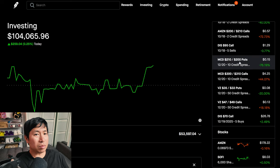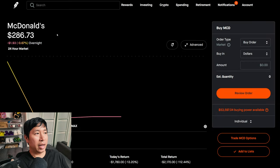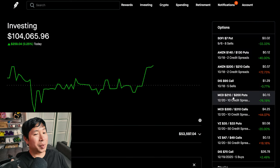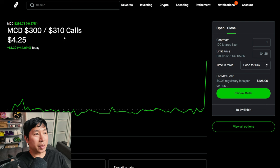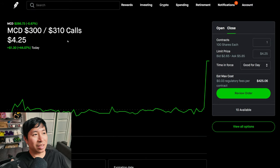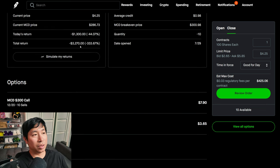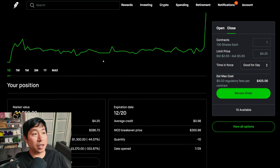In terms of McDonald's, this is still a little bit scary. It's at 286 right now, and I do want it to stay below 300. I don't want it to go past $300 per share. So it is a little bit scary right now for my $300, $310 call credit spreads. I'm down $3,270, which is scary, right? If I hadn't even done these call credit spreads, I would be $3,000 richer right now. But unfortunately, I'm down $3,000 in this position. So this is something that I have to actively pay attention to.